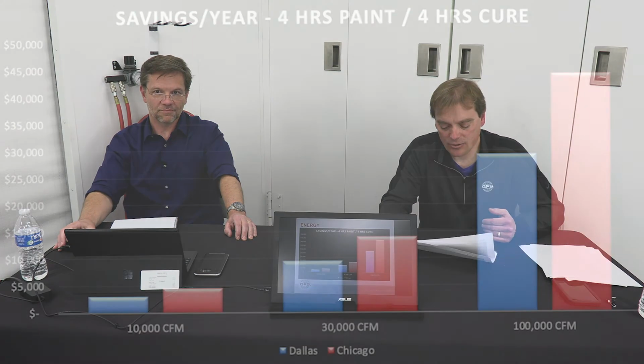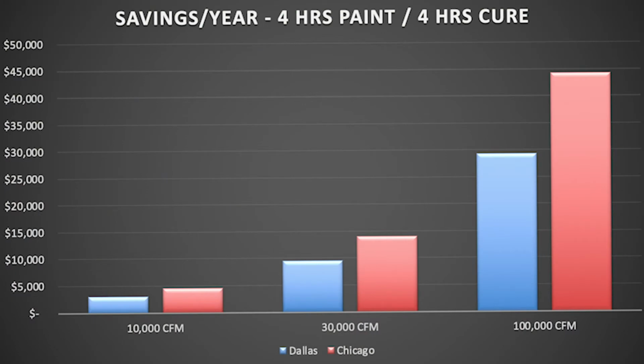The next scenario shows those same booths operating 4 hours in paint and 4 hours of cure per day. Same analogy, little higher costs because now we're mixing in cure. That cure temperature is 120 degrees, and so overall that average energy cost is more, but with recirculation, what you're seeing here is you're saving more a year because you've incorporated recirculation. And then the last slide is showing a system that would run in cure mode 8 hours a day.